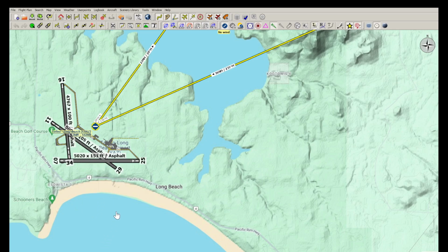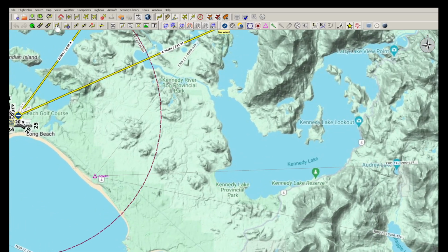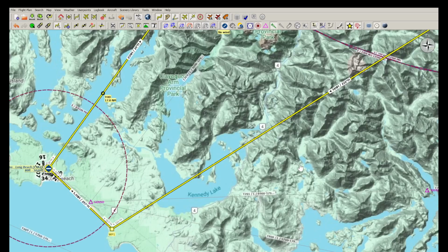Maybe 29, because that way we can come in over Kennedy Lake and into runway 29. So I think that's probably what we'll do. We'll come right to the coast. The frequency for Tofino that we have to use, the CTAF frequency, is 123.25. And then from there, we'll do a touch and go.